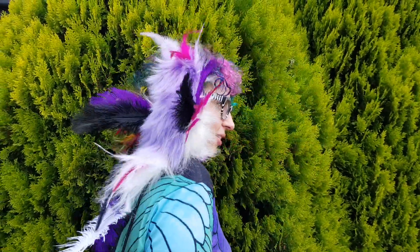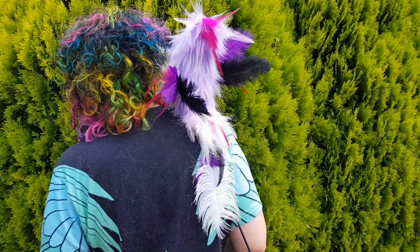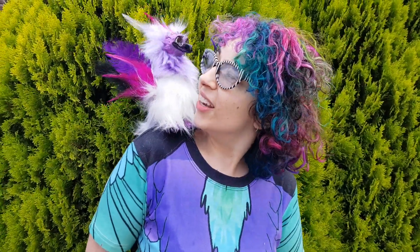You can have a look at the back. So see when it's on my shoulder, how it looks. Very high up. How the tail looks. So I'm very happy with how this guy turned out.